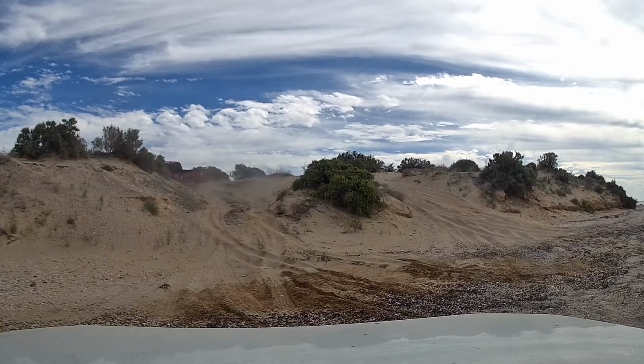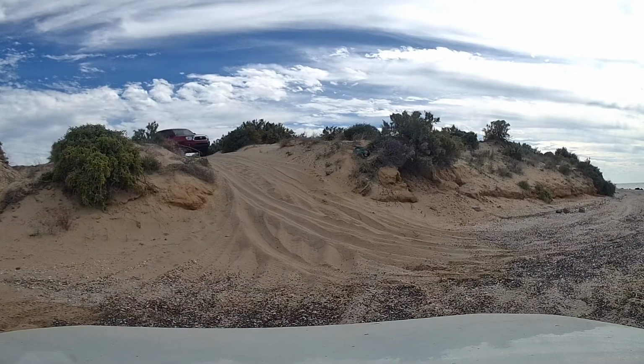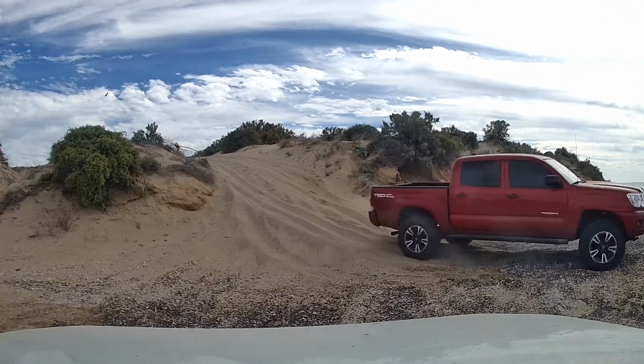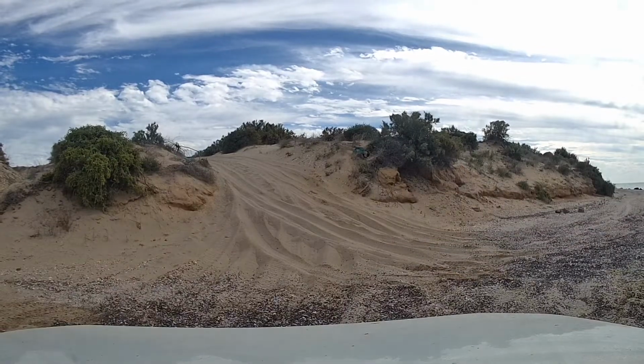But Samson had a trick up his sleeve to save my butt. Too low. Oh, you want this in low? Yes. There we go. Now you'll get up it. Now put that in drive. Yeah. The rear diff lock. Press that. It's on. Now turn that off again.